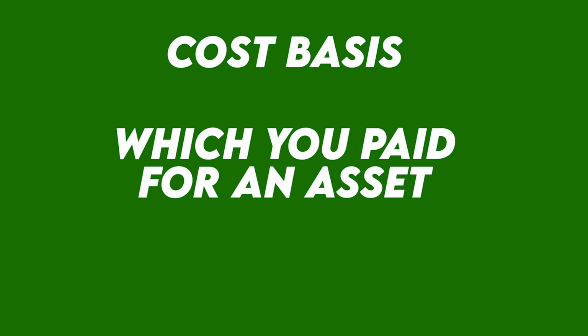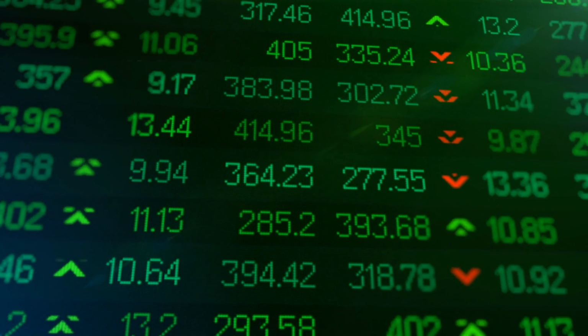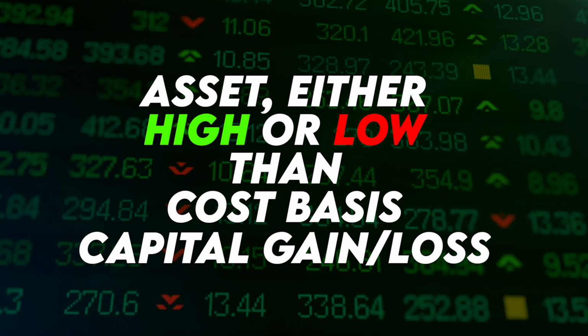By write off, what I mean is in investments, you have something called a cost basis, which is simply what you paid for an asset plus any transaction fees that come with it. Then when you go to sell it, that asset is either higher or lower than your cost basis, and that gives you your capital gains or capital losses.